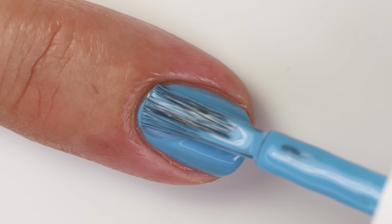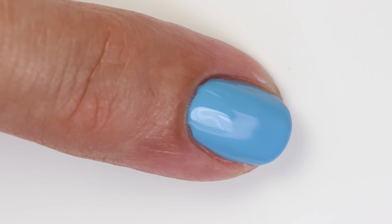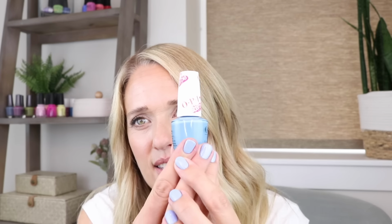But the formula on this one's really nice too. I would say 2 coats for this one for sure. And let's look at the comparisons for it. So I compared it to Shore Feels Good, and that's the closest, maybe a touch warmer. So you can see why I like this one, because that was one of my favorites a couple years ago. And then OPI Can't Find My Checkbook is warmer, and Roam Around is warmer too. As you can see, this one is a little bit cooler, but it's not super icy cool. It's more like this icy purpley blue. So this one's super fun.